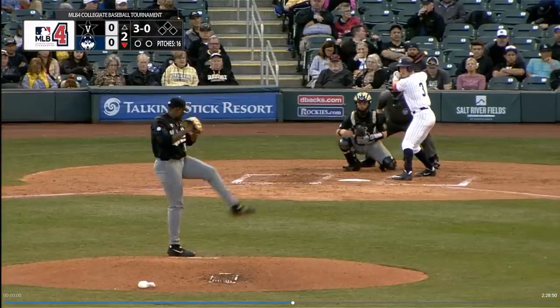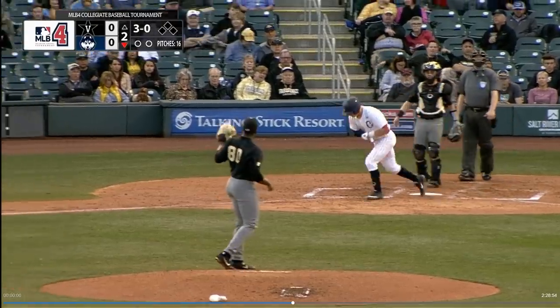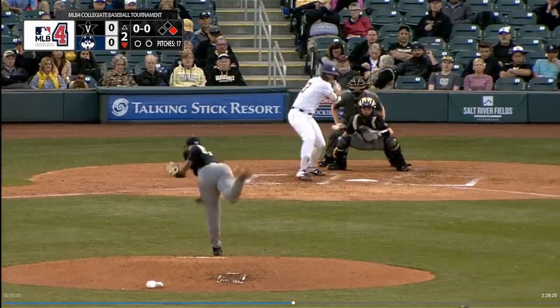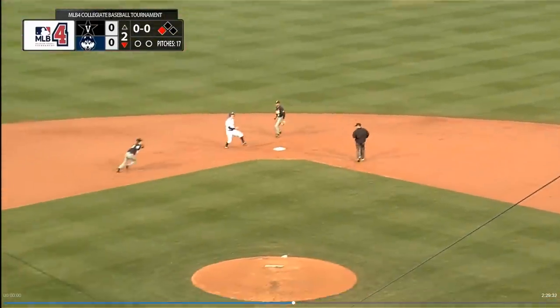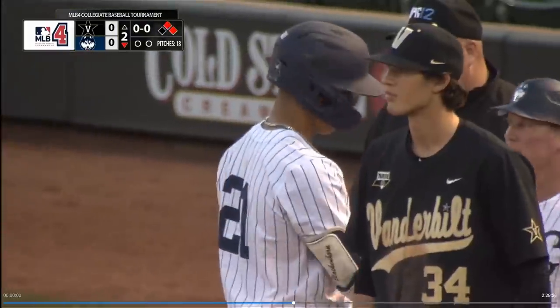How many times you tell yourself, don't swing, it's not a fastball. It's a slider, and it disappears. But a leadoff walk for Fedco. Smashes the first pitch he sees from Rocker into right. Fedco stops at second base. Almost got backpicked there, but he's back.